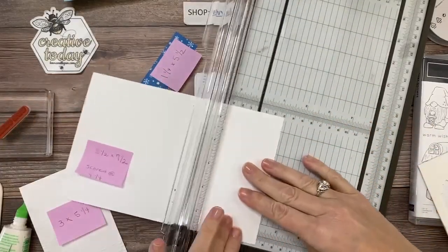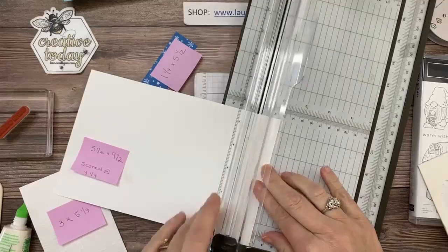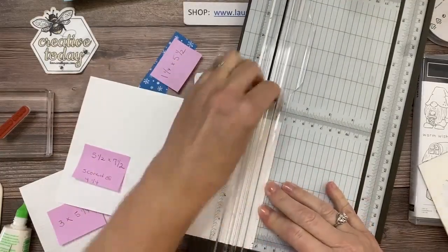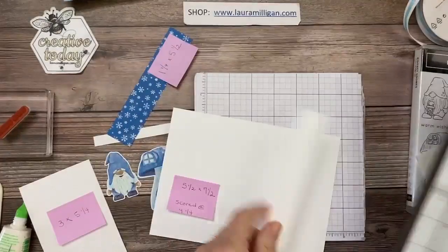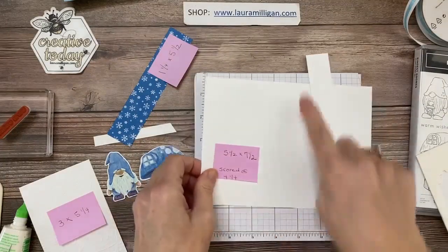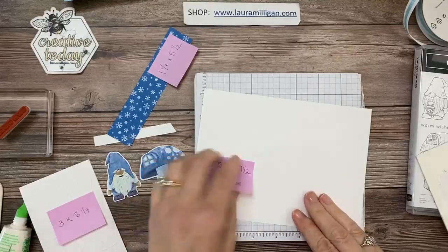So I just take my regular 5 1/2 by 8 1/2, and I'm just going to line this up and cut 1 inch off the flap. This is another really easy way to change up the front of your card or change out your layout. Okay, and then this has already been scored at 4 1/4. This is basic white thick cardstock. I have this little piece which I'll save for something else.